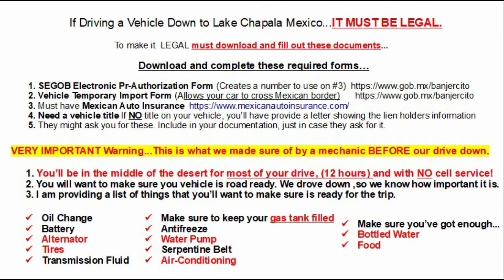Now, in regards to driving your car down, there's really no cell service. So I would encourage you just to have a mechanic take a look at your vehicle and just make sure it's road ready. I've got a list of items there. The ones that are actually in red are the more important ones. So this is all about driving your vehicle down, making sure it's road ready, and making it legal. Now let's talk about driving down options.